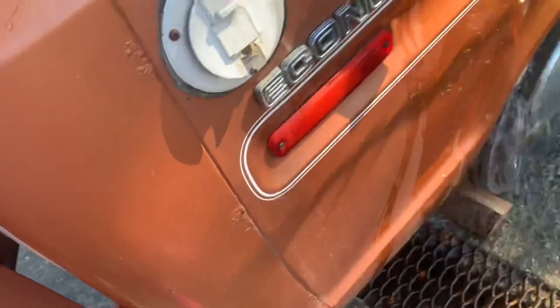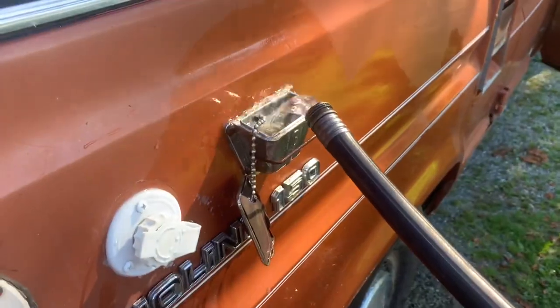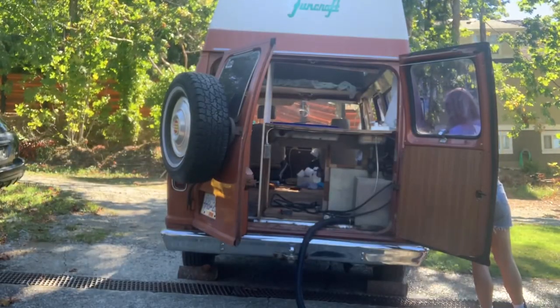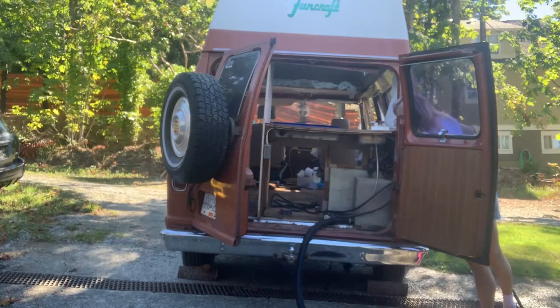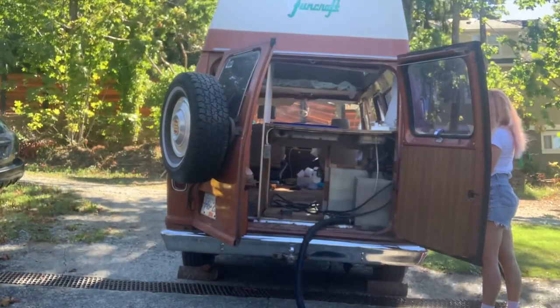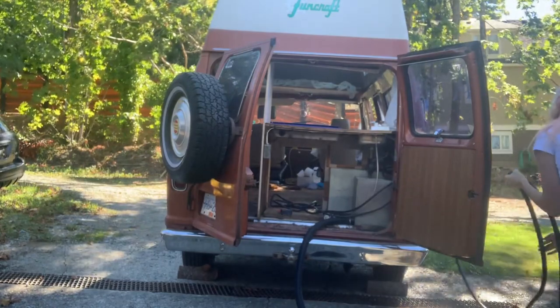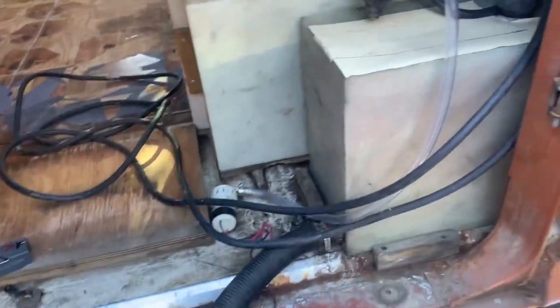Let's do it. Seems like too much water. Oh my God, it's going in. I need less water. Ew. Okay, so that's full of water.